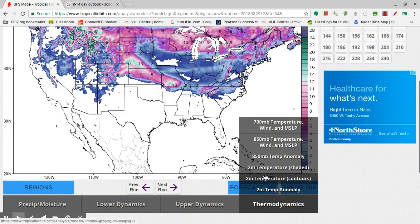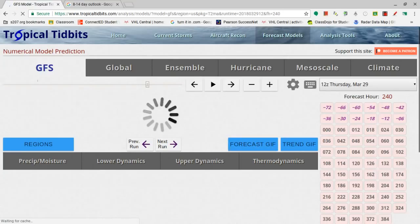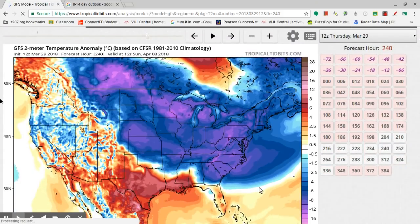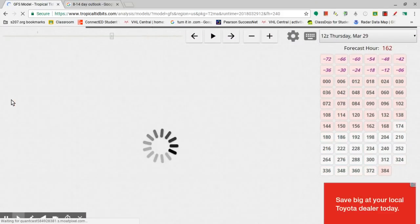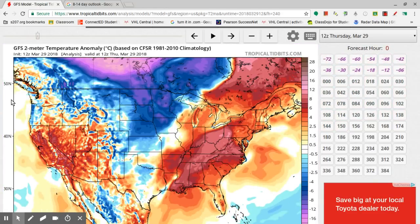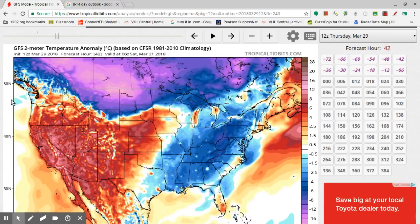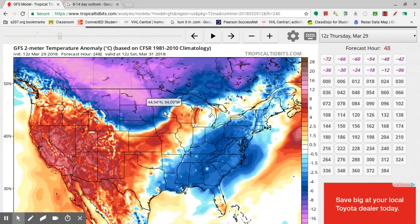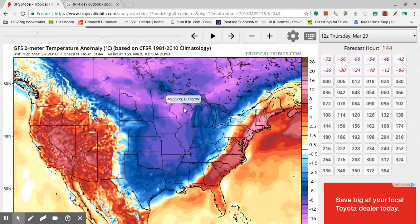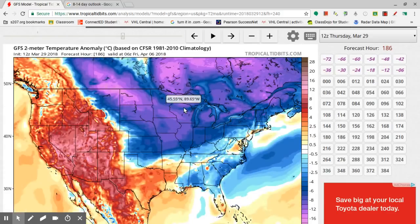Now let's look at the temperature anomalies, which pretty much give you the difference between is it going to be below average or above average at a certain state at a given time. So anywhere you see blue is below average. You see red. So let's start at hour zero, which is right now. And you can see the warm air tries pushing in, but that just quickly closes out. And this cold air just wins out for at least the first half of April.